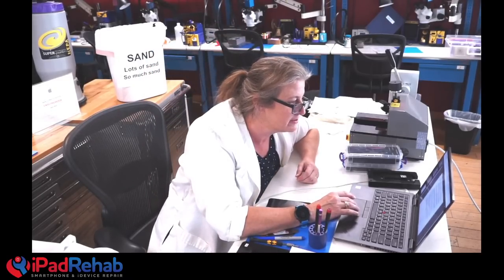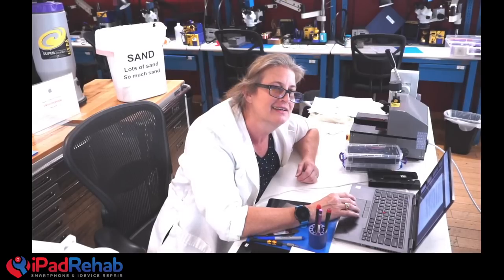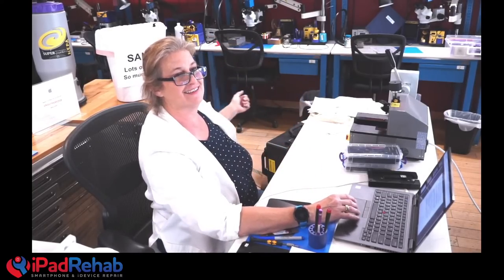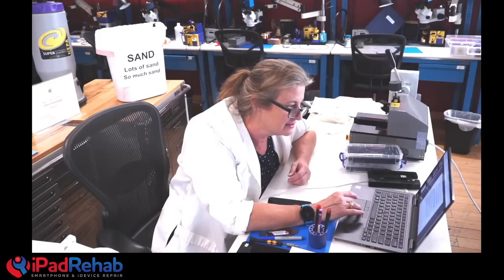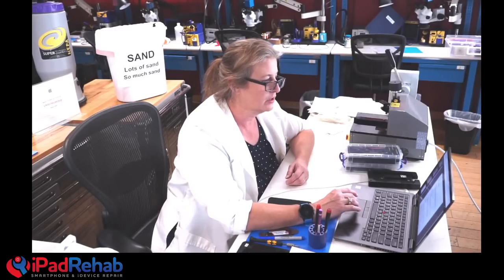Do wipe the affected area with water. What? Why don't you dig your phone out of the sand and hose it off? Interesting. Okay. Do dispose of the damaged battery or device, including any debris removed from the sand, according to local environmental laws. All right. So that's all we're going to say about that. You've got to have a lot of sand if you're going to work on these things.